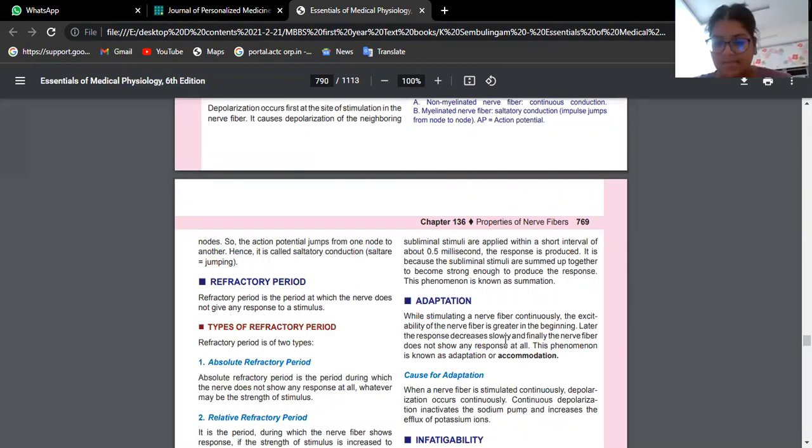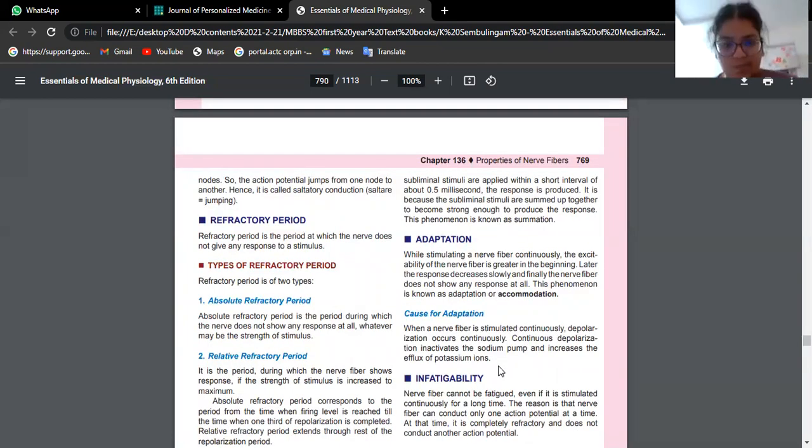That's what is called summation. Okay. Adaptation. Adaptation means what? Suppose with formalin, initially on day one you must have felt it was so powerful, causing giddiness, watering of eyes, and looking like an irritant. Now you are more worried about what is being dissected, whether you are able to see the nerve, whether you are able to see the muscle or not. That means you got used to that. Our nerve fibers also have the property to get adjusted to certain things. That's what is called accommodation. Our nerve fibers are stimulated continuously, depolarization is also occurring continuously, so the sodium pump is getting inactivated and our body is adjusting.